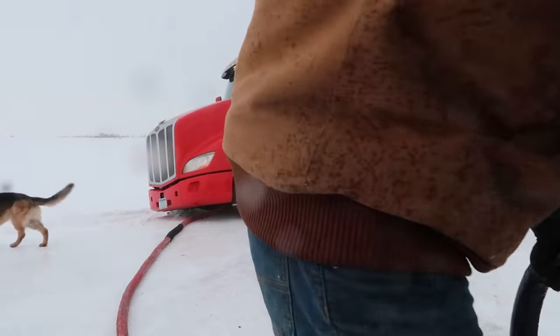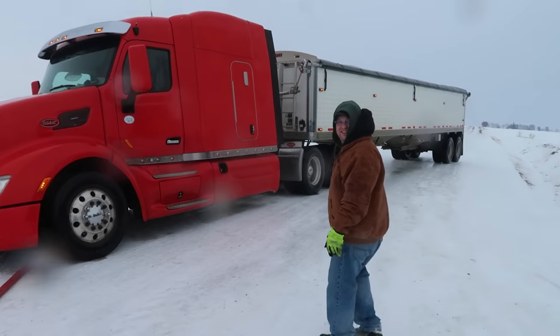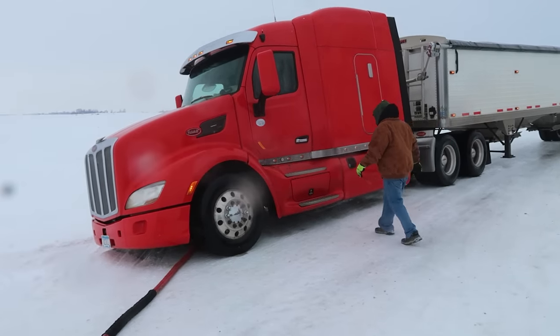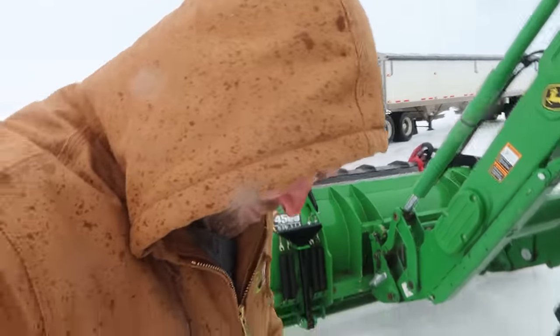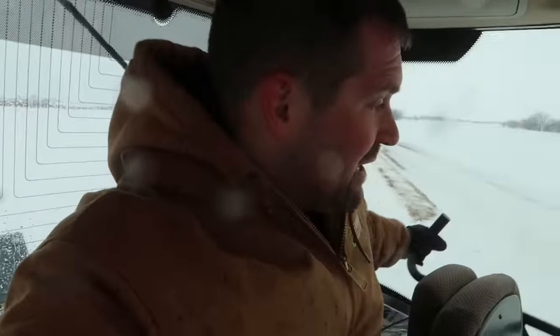Wintry mix. I would say they're correct. Whoops, sorry. All right, please fall. Please fall now. Come on, fall down. Dang it. I'll keep the camera on me in case I fall. Sorry guys, I made it in the tractor safely.